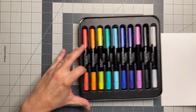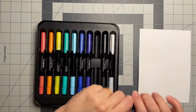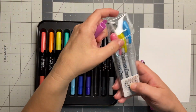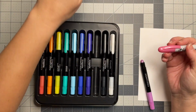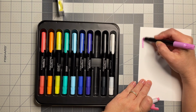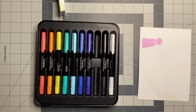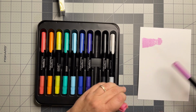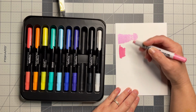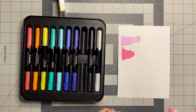Okay, here they are. Here, I have a paper. I think they are shimmery. Let's take a look at one. Yes, they do have that pearl shimmery effect. So they do remind me a lot of these Distress crayons, so we'll have to see how they compare. All right, so the Tim Holtz are definitely creamier, and very rich pigmented.